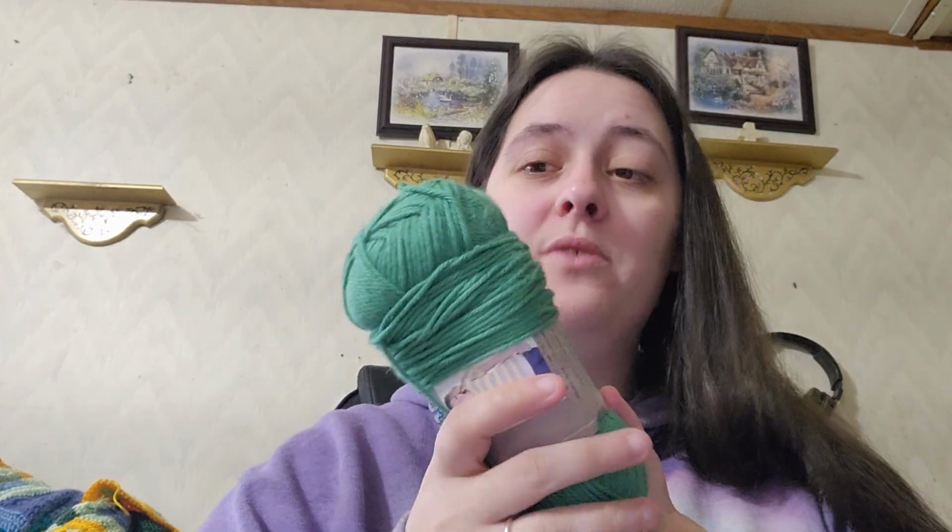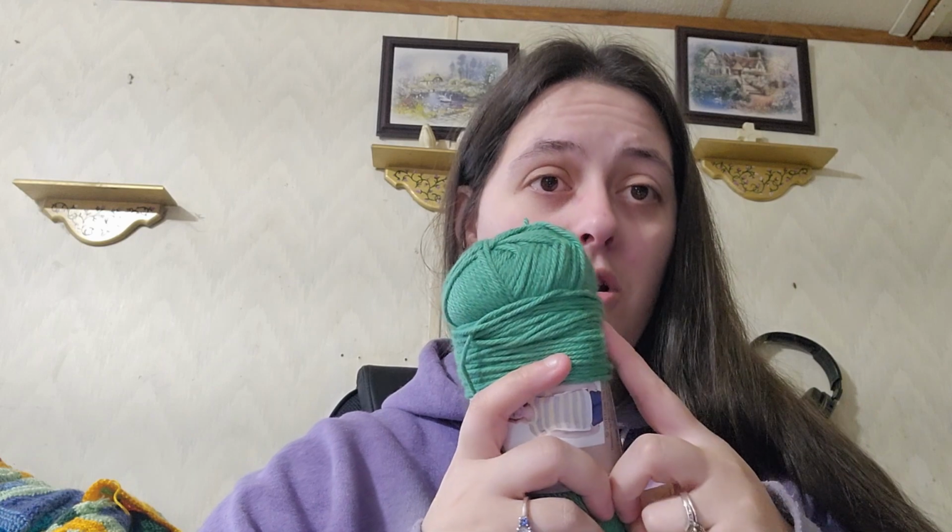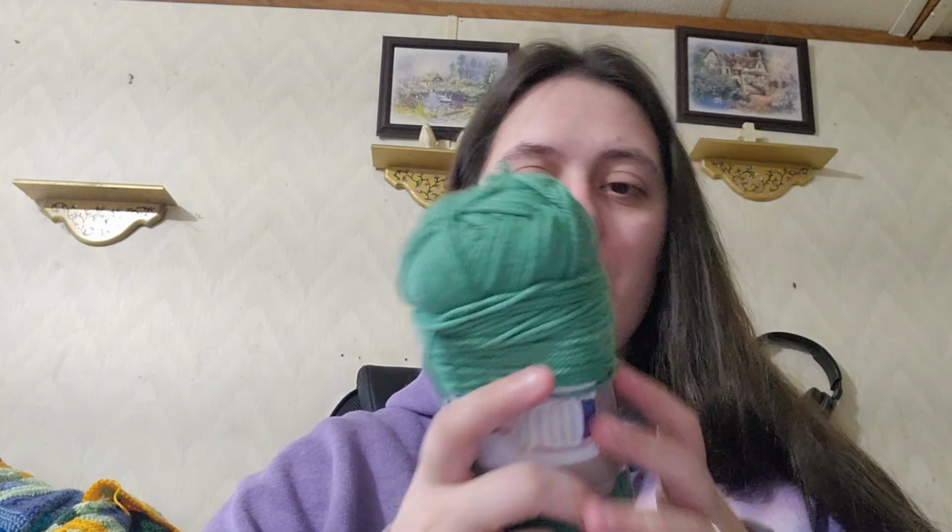Now these I have not worked with just yet, but I should when we start getting warmer temperatures. This is Apple Green. I'm not a big green person, but this is a nice green. The camera is showing it darker than what it is. It's not that kind of a deep green. It's more of an apple green, which is why it's called apple green.